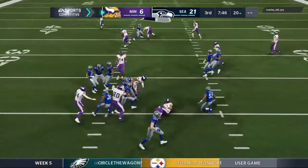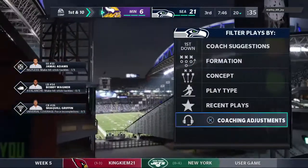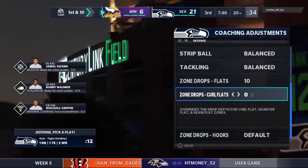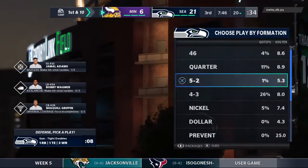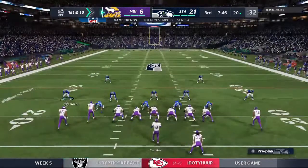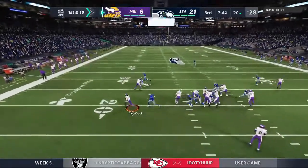And that decision to bring it out ends up not being a good one. Cost him about 5 yards as he's tackled at the 20. Take over first and 10 at their own 20-yard line. Here are the Vikings now to start their next drive. And the interception thrown in the red zone last time. We'll see if they can rebound.